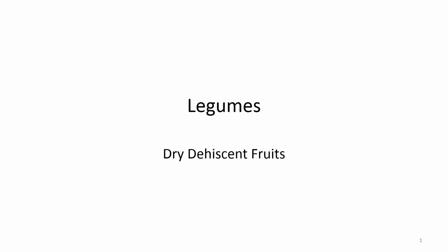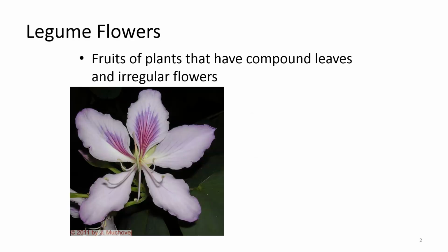Let's look at legumes. Now, legumes are considered to be a dry dehiscent fruit. So when we talk about legumes, we're going to talk about the type of fruiting body we have, and we're going to talk about a plant group that has this kind of fruiting body. So legumes, again, dry dehiscent fruits. These plants have compound leaves.